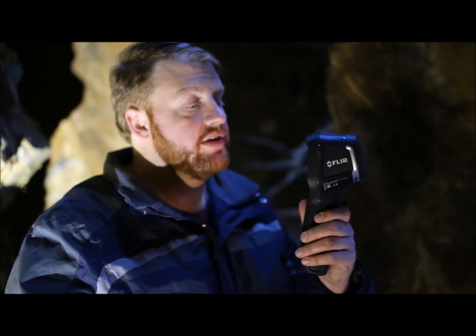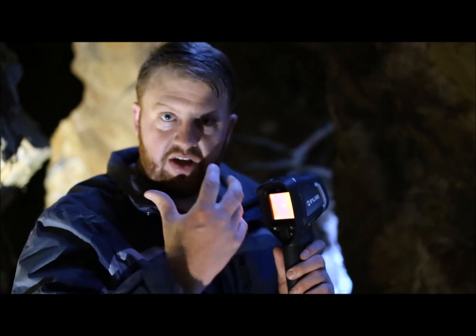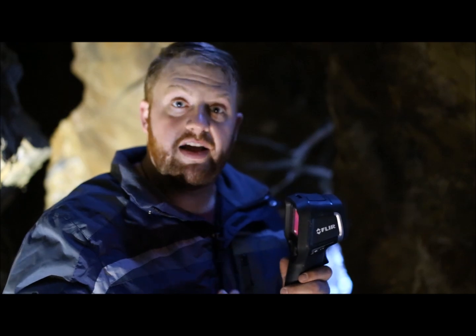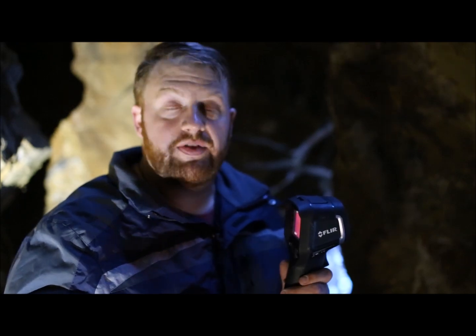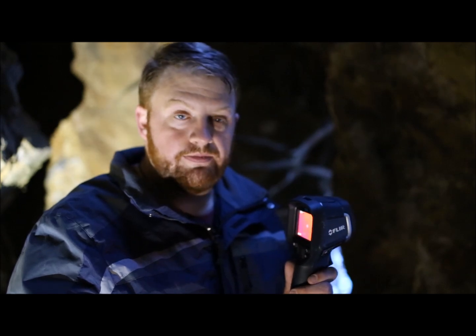I came to this cave a few months ago, and when I came here, I checked the temperatures of all the bats to see if they were in deep hibernation. This year has been unseasonably warm. It's been in the 50s, and so we want to see what temperature these bats are at. To do that, I'm going to use a thermal imaging camera. Instead of seeing visual spectrum light, we're actually going to be able to see the heat signature of the bats and of the cave and see if in fact they are still in deep hibernation.